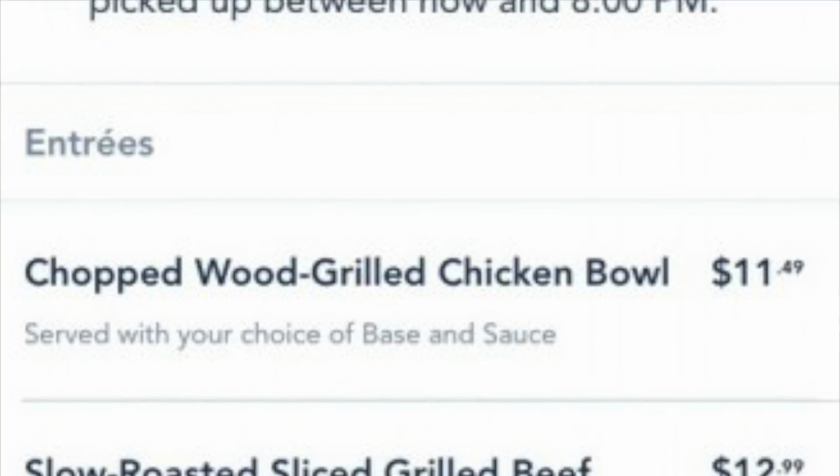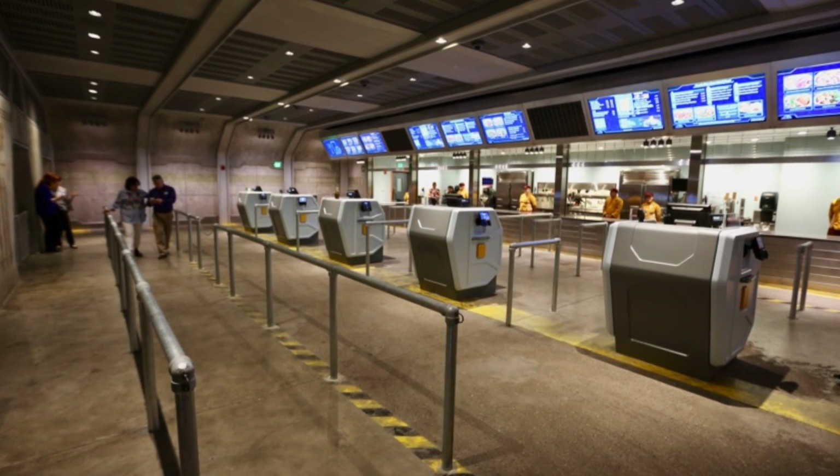The quick service sit-down restaurant uses a new technology within the My Disney Experience app, so you can actually order your food, and it's called the, I'm going to mispronounce it, the Satu'li Canteen. So you can order your food ahead of time before you get there, and then similar to the Chick-fil-A app, you can say that you're there and then your food is ready for you. They also have a traditional line, just like you would see at Seasons in the land in Epcot.